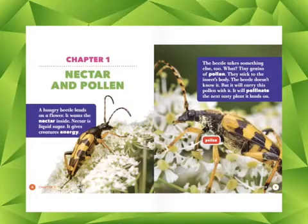Chapter 1. Nectar and Pollen. A hungry beetle lands on a flower. It wants the nectar inside. Nectar is liquid sugar. It gives creatures energy. The beetle takes something else too. What? Tiny grains of pollen.